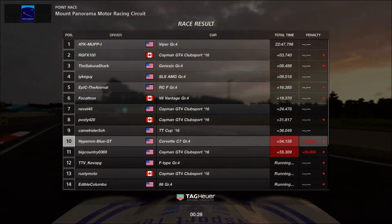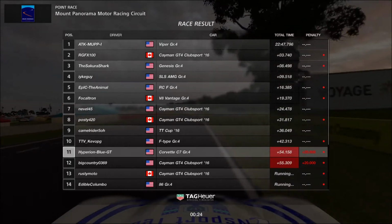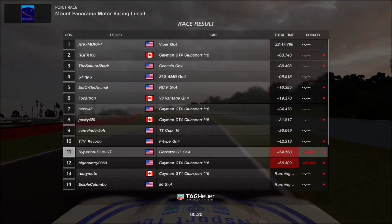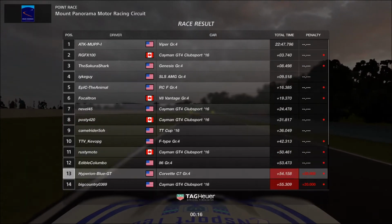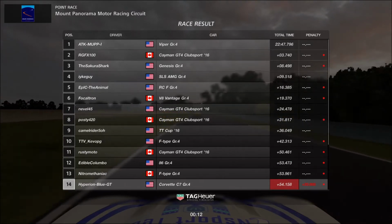It's very good to see the Dodge Viper taking the gold trophy in the win. It is very impressive. Now the Porsche Cayman is taking second place, and the Hyundai Genesis is going to have a third place finish.